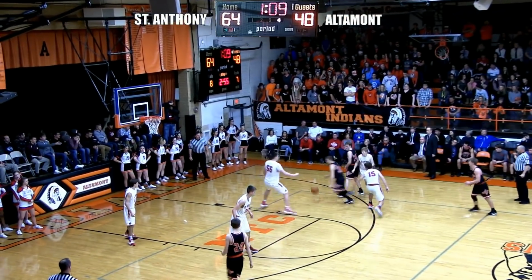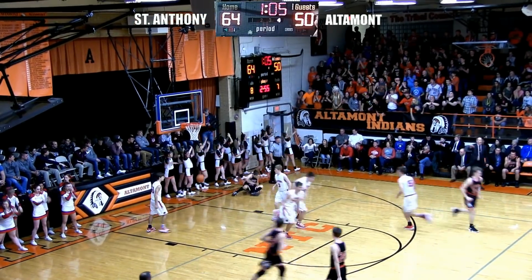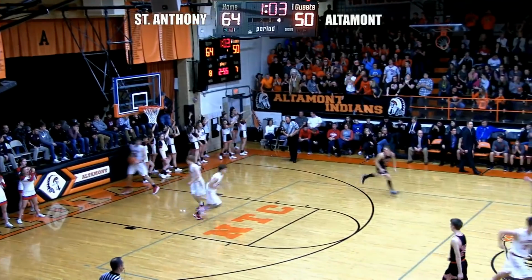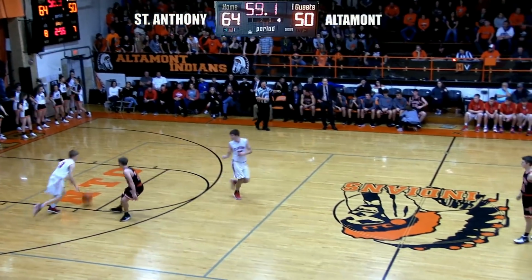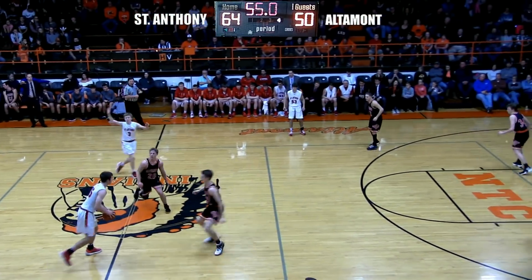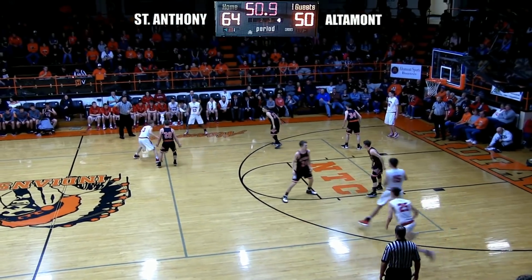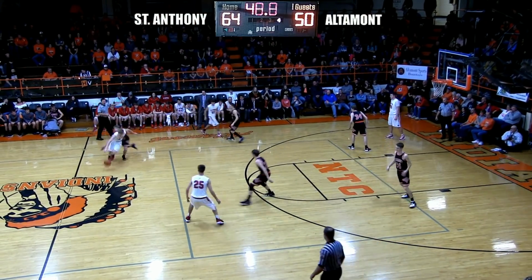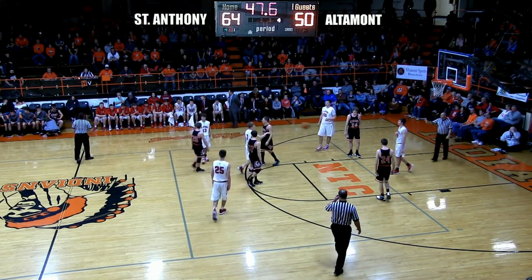64-48 now, 16-point game. Dukewitz drives it inside, shot up, got it to go. Whirling dervish. Denver Dukewitz has 11, and it's 64-50, and we're under a minute to go. He gave some contact and then absorbed some contact, but he got the two, I guess. The giving and the getting there. Haney with the ball. 50 seconds left in this one. St. Anthony by 14, and a reach-in foul on Biggs with 48 seconds left.